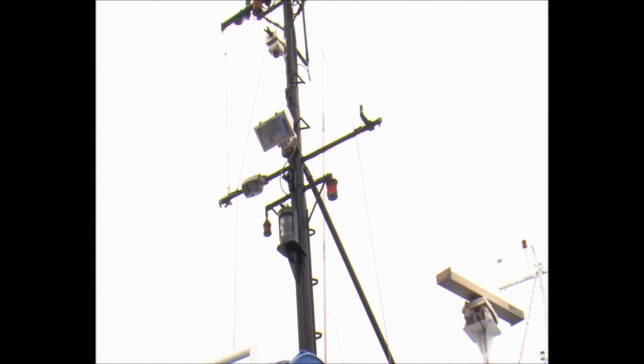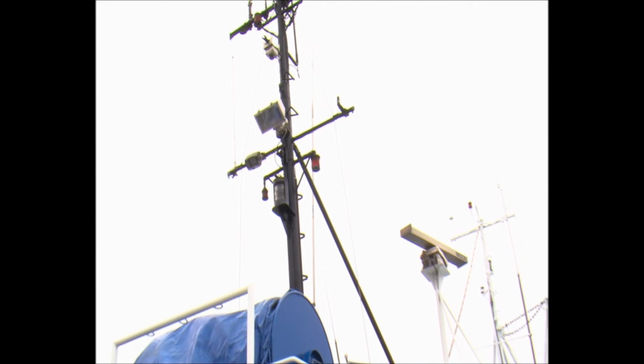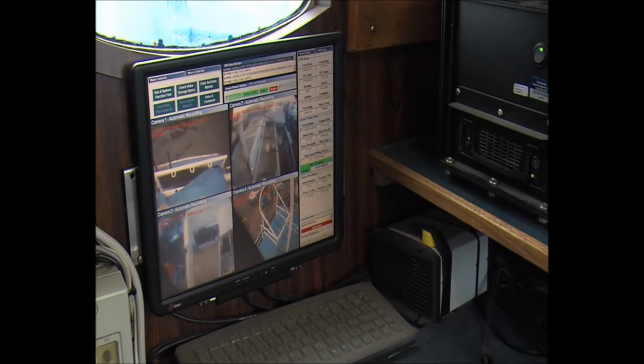WWF has advocated the use of observers on fishing boats for a long time to record what is actually being caught, because with the present system you can only record what is landed at port, whereas here we can actually see what is being taken out of the sea, what is being processed on the boat, what is being thrown back at the sea, and what is being kept and taken to port and landed. I think that this is a system that should be rolled out across Scotland and across the rest of the EU.